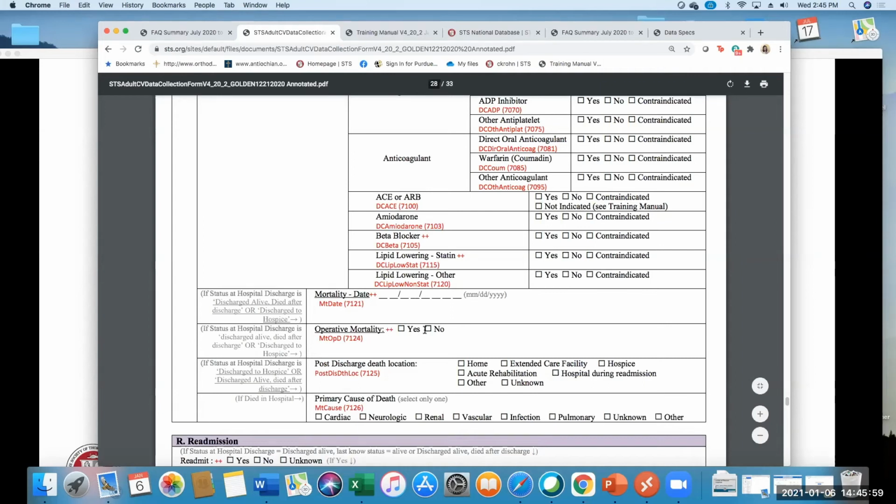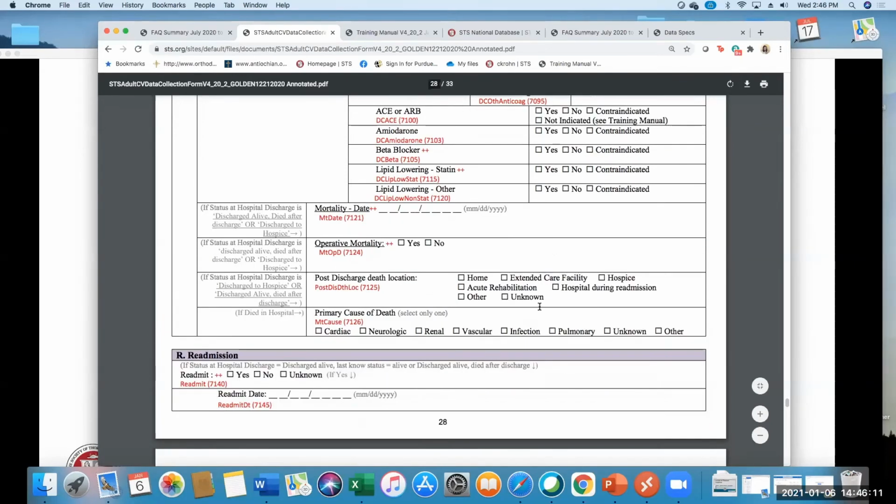Mortality, operative mortality was being coded incorrectly, so we had to make a change in how we were collecting that from 2.81 to 2.9. So it's been this way for a couple versions, for at least a version, and the start of version 4.20.